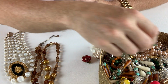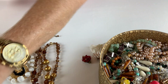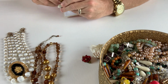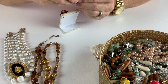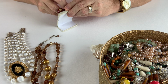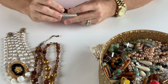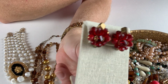Here we have another earring. Oh, and there's the match to it. All right, so this is a pair of these red gold tone cluster bead earrings. They are marked on the back. They say made in Western Germany. You'll see a lot of these cluster beads around. They'll say made in Western Germany, Japan, Hong Kong. They'll say a lot, but this one is the set.